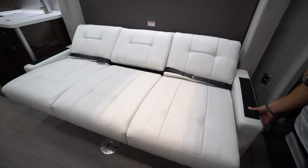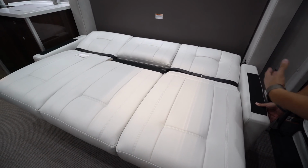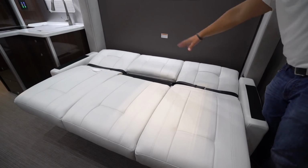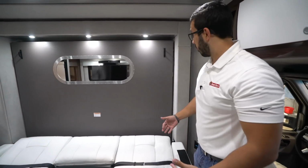Now, the cool thing about this, folks, is that this gives you kind of an additional sleeping space. If it's just you and you want to take a quick nap, you can, of course, just lay down right here. There are some gaps, so it's not super comfortable, but for one person, if you lay right here, it's generally more than enough.